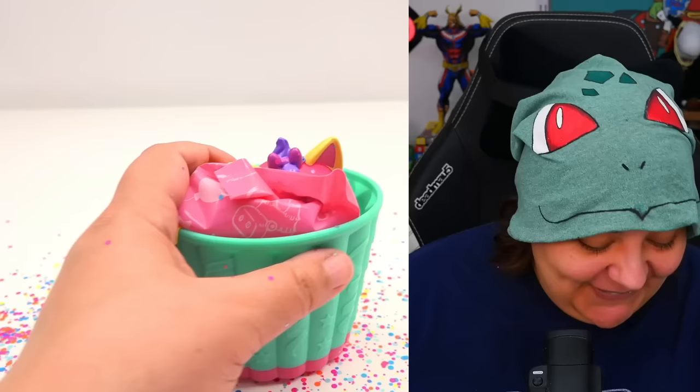Oh no! We actually have another two back-to-back kitty cats? What the heck? All right, let's move on.